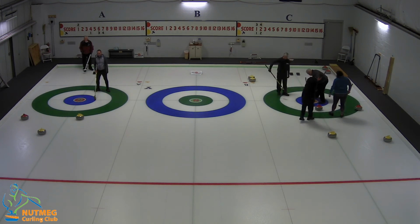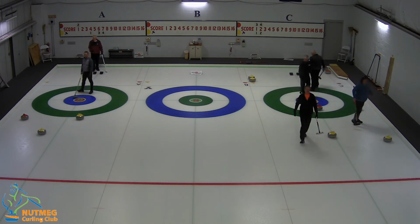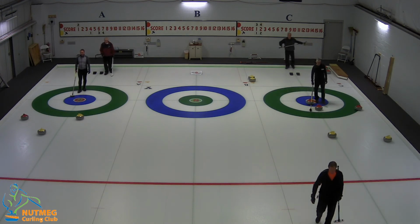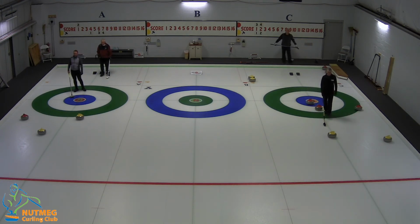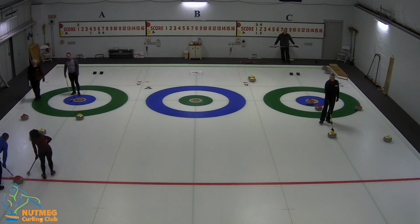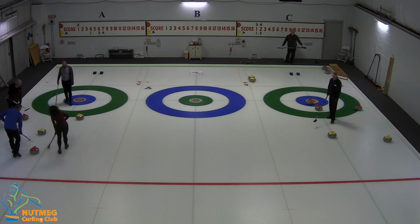Flanders throwing yellow. Giuseppe Russo is in for Matt Bertonica, and he is throwing red on sheet A. I mentioned yellow is Jack Miller, and red is John Carelli's rink. So there's your game reset. These are the 4th and 5th event finals.